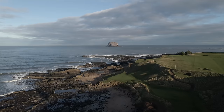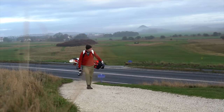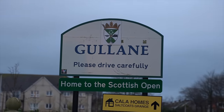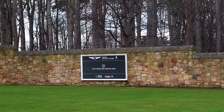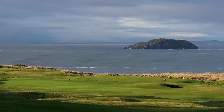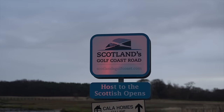My love affair with links golf started on the east coast of Scotland. East Lothian is home to some of the best golf courses anywhere in the world, and most of them are packed within a 5-mile drive between the towns of North Berwick and Gullane. Muirfield is an Open venue, Renaissance is the current home of the Scottish Open, but there are a couple of golf clubs that don't get the limelight of their illustrious neighbours, but are more accessible and more affordable for most to get a taste of the magic that is known as Scotland's Golf Coast.